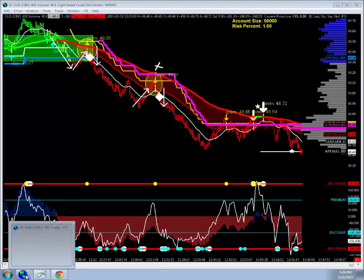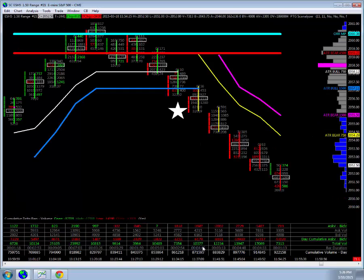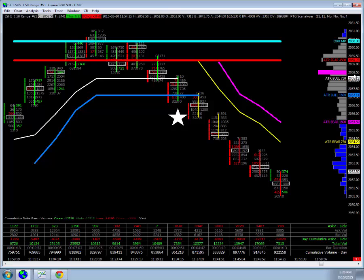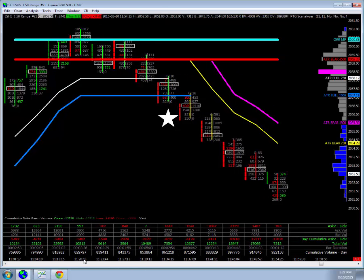What I want to do here is show you guys, how many of you use the number bars? These are great features. I want to also show some of the features that we use, and these are all pre-templated chart books that we have for Sierra Chart. So I want to show you some of the various configurations that I've developed for our members, and show you similarly what they look like on a number bar basis. And this is what we call an imbalance chart.